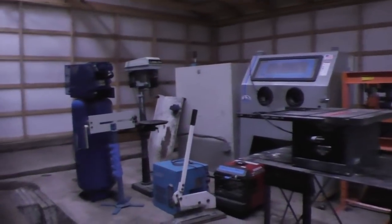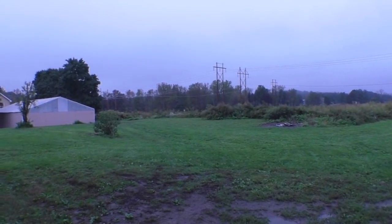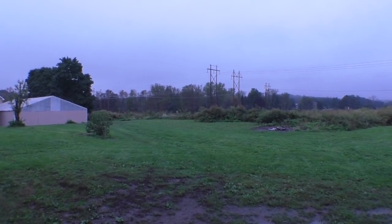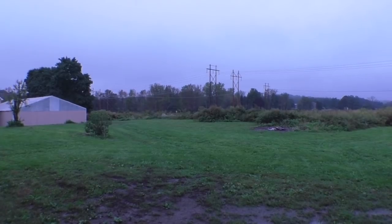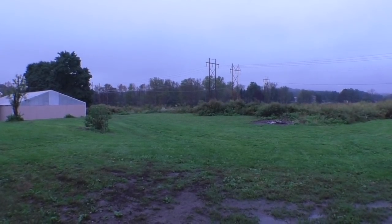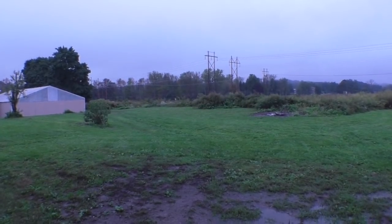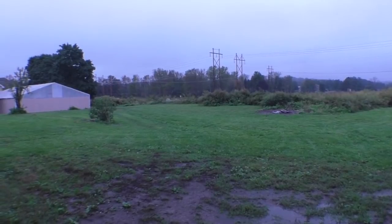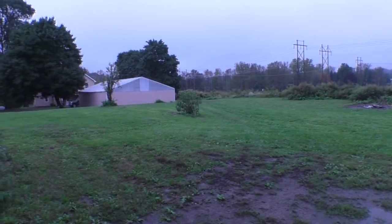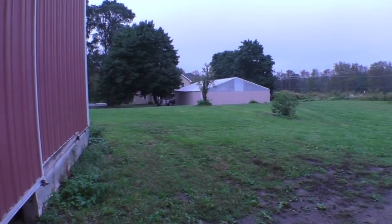So that's this barn. It's a really dreary, gloomy day. Of course, a day that we're going to do a move on. And it's poured rain a bunch of times. It's a nice spot up here on the hill. We own beyond those poles on that side and 300 feet beyond the east side of the brown barn.